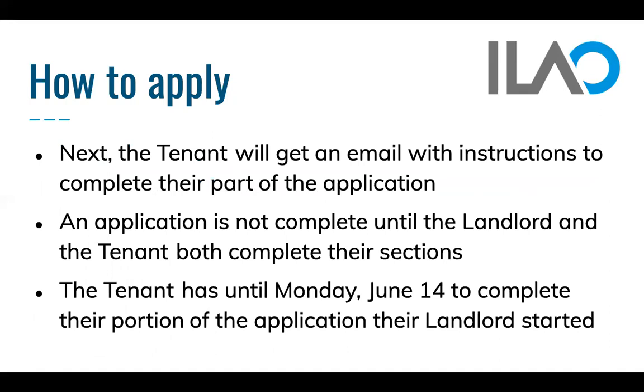After the landlord finishes their part of the application, the tenant will get an email with instructions to complete their part of the application. An application is not complete until the landlord and the tenant both complete their sections. After the portal closes, the tenant has until Monday, June 14th to complete their portion of the application their landlord started.